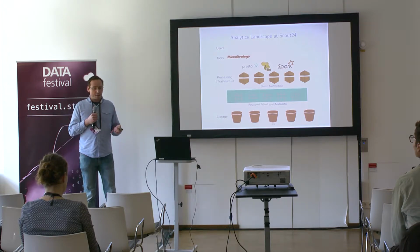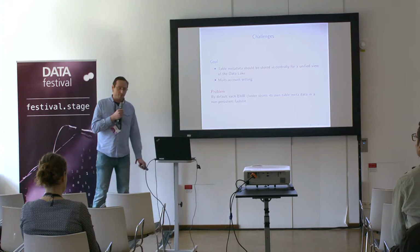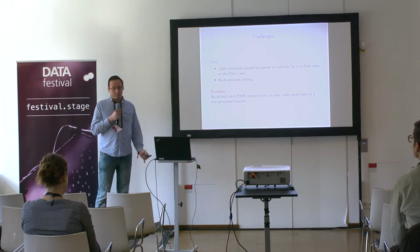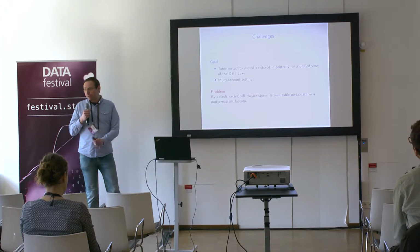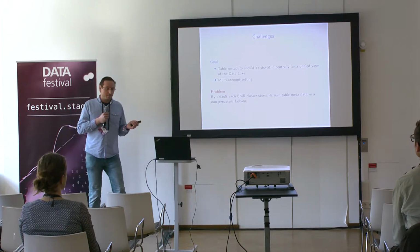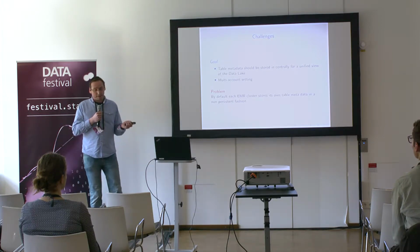If you set out to do such a thing, such a central Hive Metastore, there are some challenges to solve first. Of course, this metadata should be persistent. It should provide a unified view of all the data that we offer for analysis. And it has to work in a multi-account setting, as I've said before.